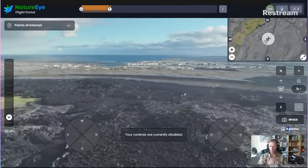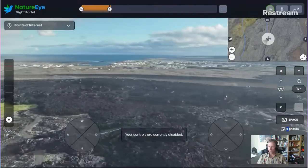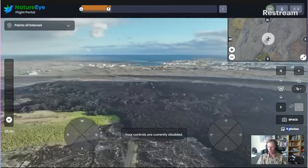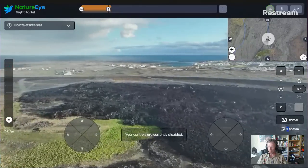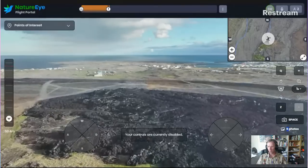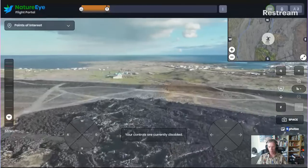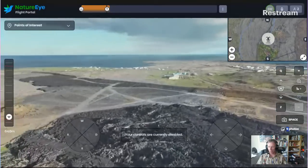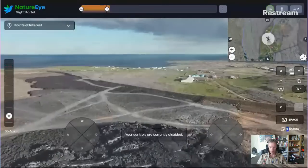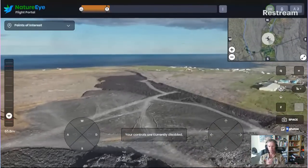And there was even some thought and speculation about it actually going into the ocean. And luckily that didn't happen. And with this last eruption, we didn't see any further progress beyond this termination we see here, thankfully. But they have these double lava barriers now set up at several key places, so that if it overtops that first one, there's a second barrier to continue to hopefully divert the flow around the town.